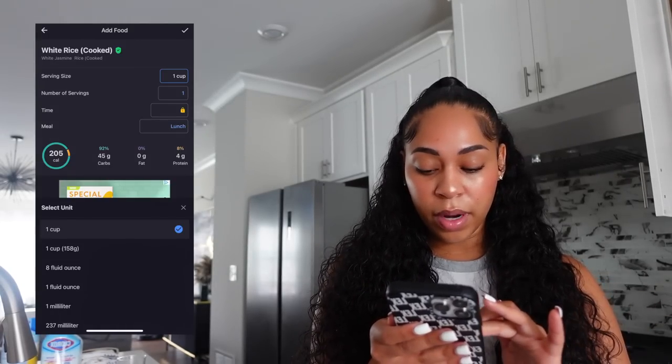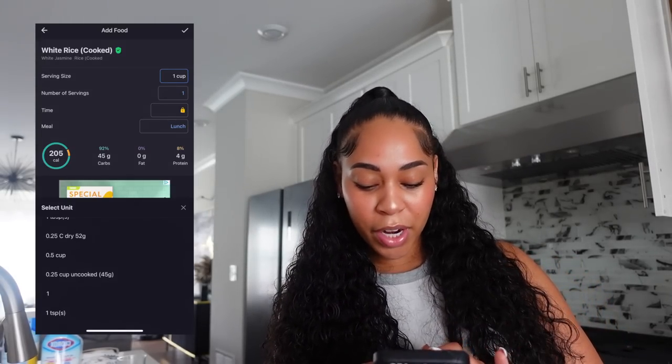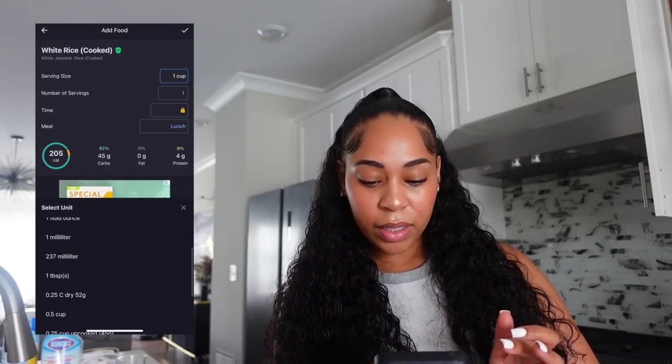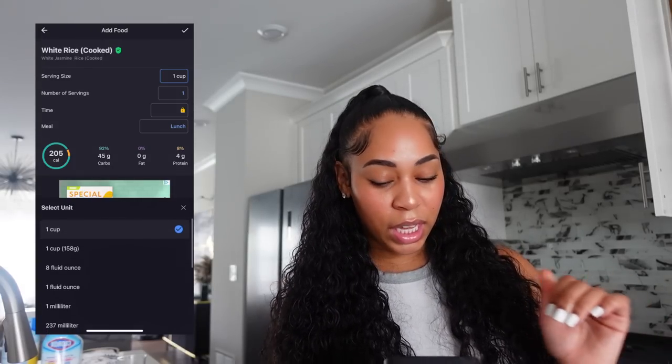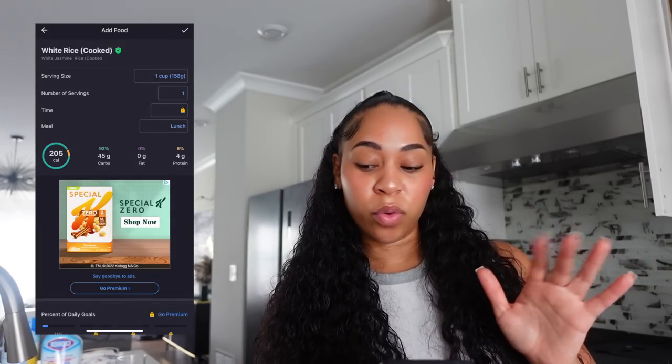Literally, what do I do now? Like, what do I do now? Should I just put 1 cup on there? Just say forget it and put 1 cup. But I'm not eating 1 cup, so that's really annoying, but whatever, that'll make up for whatever butter and oil they put in here.